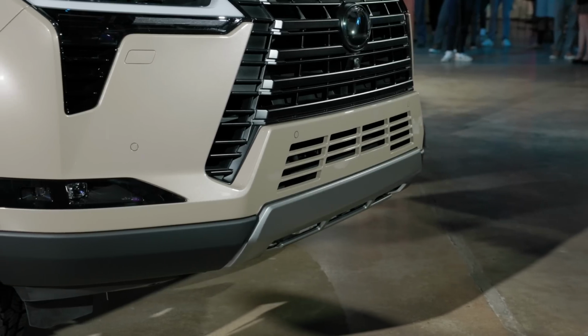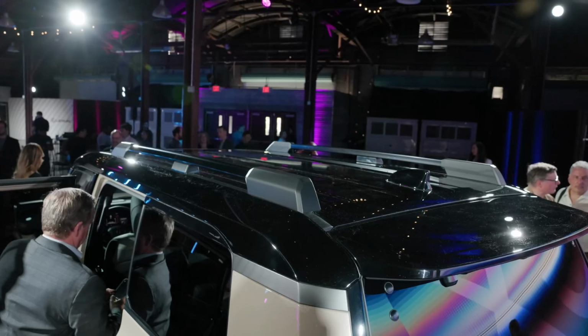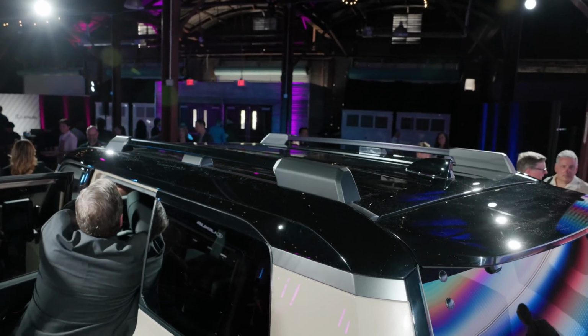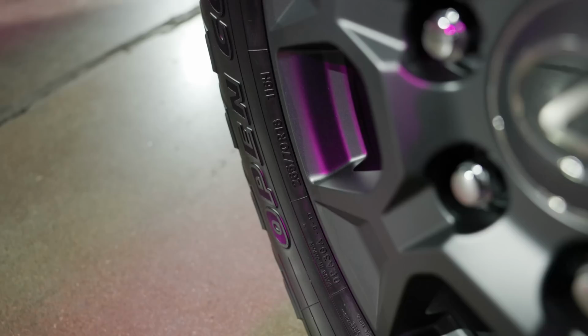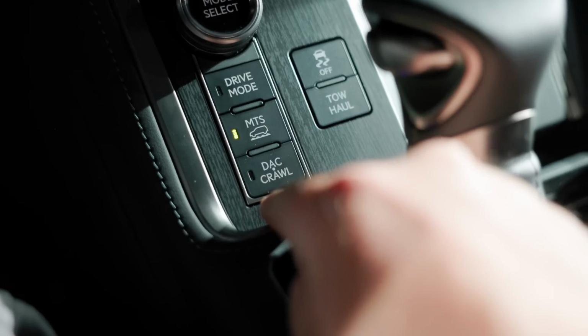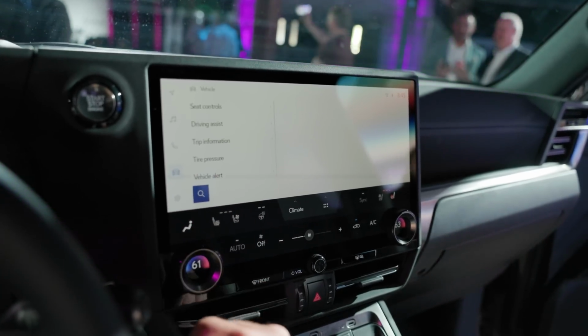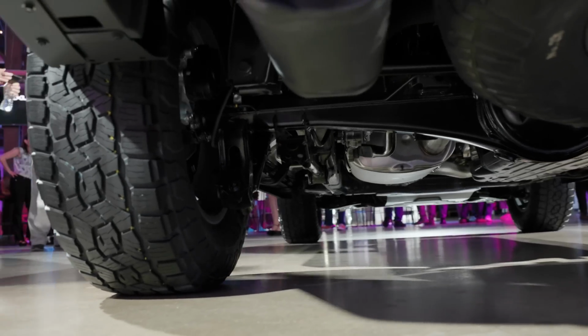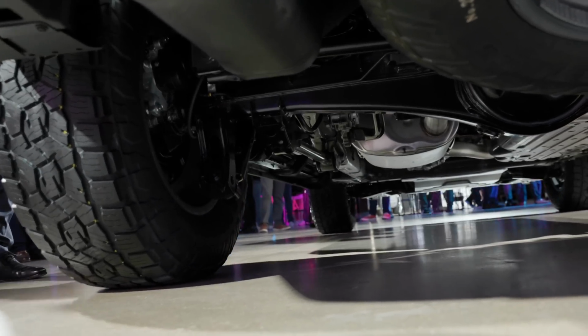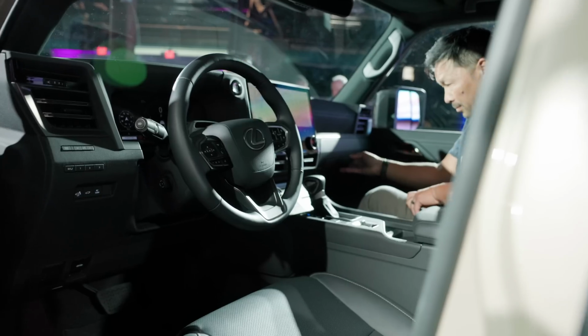Adventure enthusiasts will want one of the new Overtrail trims, like we show here. This trim level equips the GX with a rockstar list of off-road features: 33-inch all-terrain tires wrapped around 18-inch wheels, MTS and crawl control systems, 3D multi-terrain monitor, and a new EKDSS suspension system that allows for increased articulation. There's also a rear locking differential.